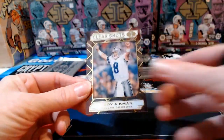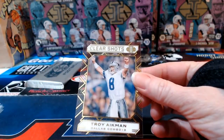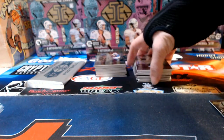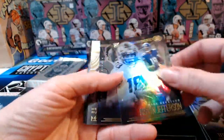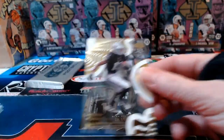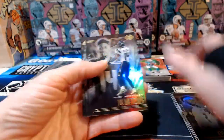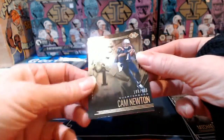Now, we're going to see a lot of cards like this. They are acetate cards. There's different designs on them. That one is Troy Aikman for the Cowboys. Now, normally, unless those are numbered, we won't flip those over every time. Generally, those would be numbered on the front if they're going to be numbered, I believe. But for the time being, we'll flip the first few over just to make sure. Actually, some of those could be numbered on the back. I'm trying to remember from the last one if they were or not. So we'll flip a few and find out.